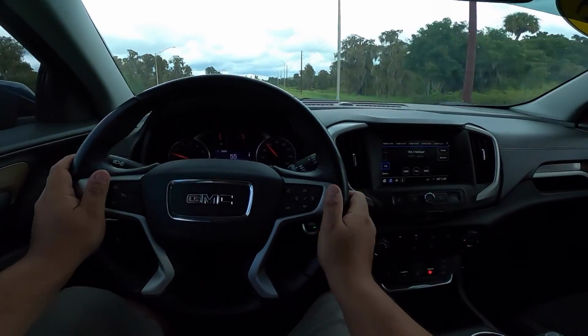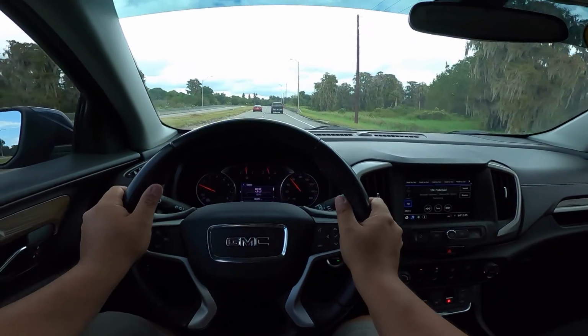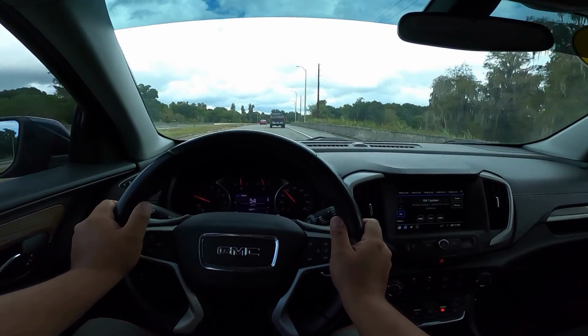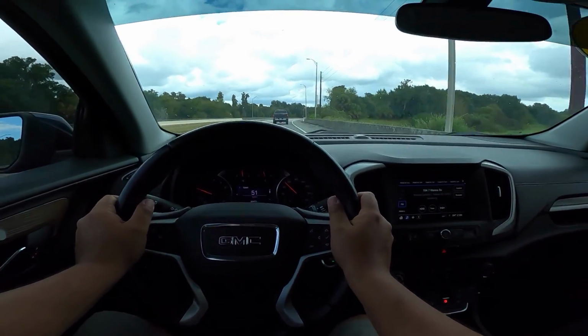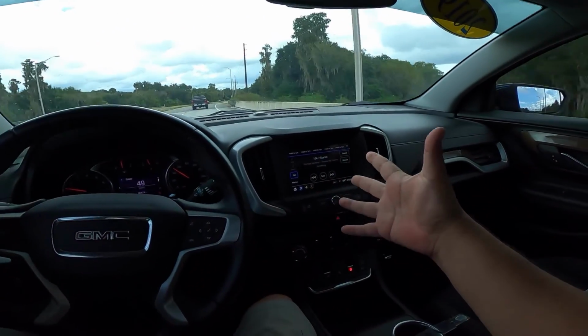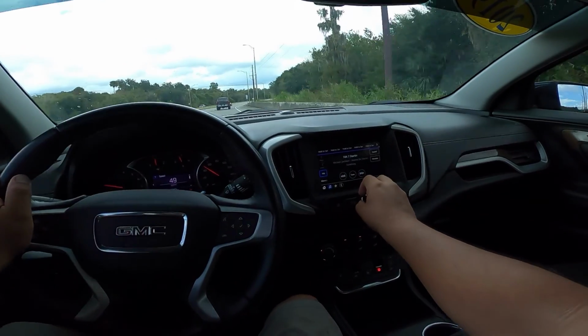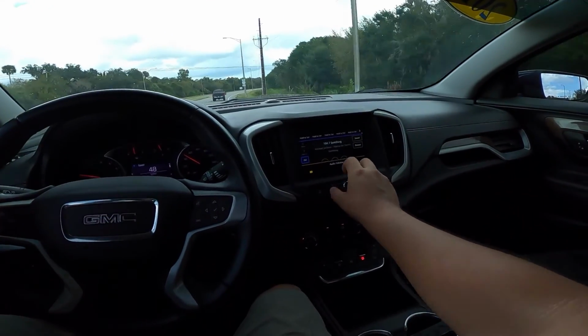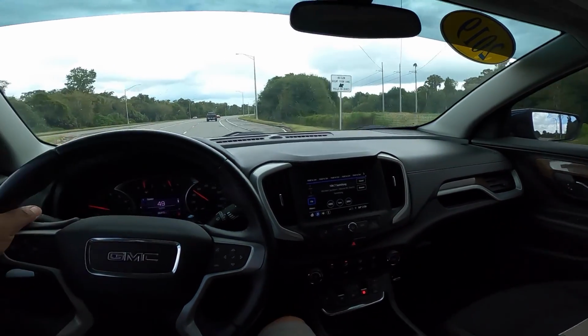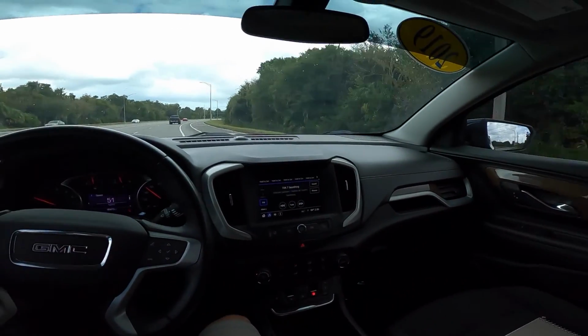The steering wheel feels good. It's got some leather to it, and it feels very good in your hands. Everything's right at your fingertips. You've got the radio right here, everything within very easy reach, and that's not bad at all.